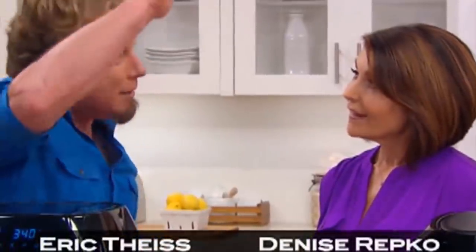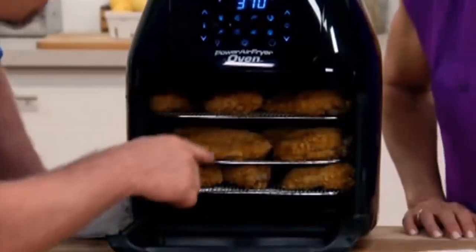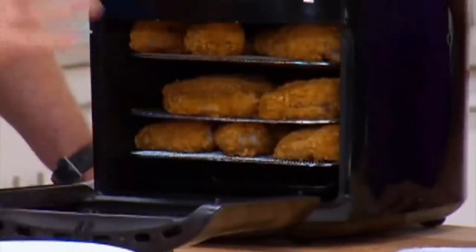Denise, you remember the Power Air Fryer XL? Oh my gosh, of course. I think we've just taken air frying a quantum leap forward. I can't wait to show you this. Look at this. It's the Power Air Fryer Oven. Oven? That's right. Look at all that food in there. Racks and racks of food.